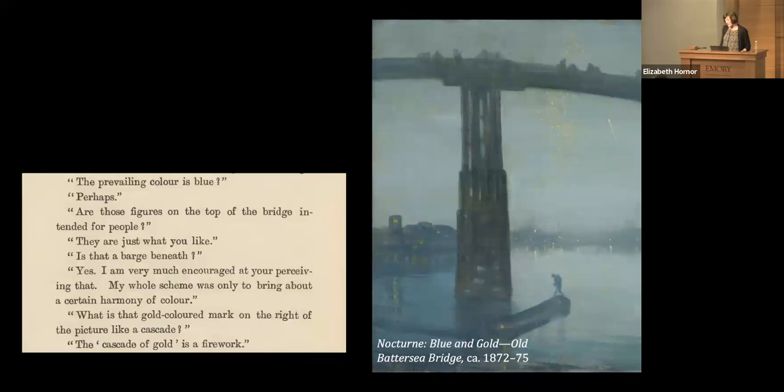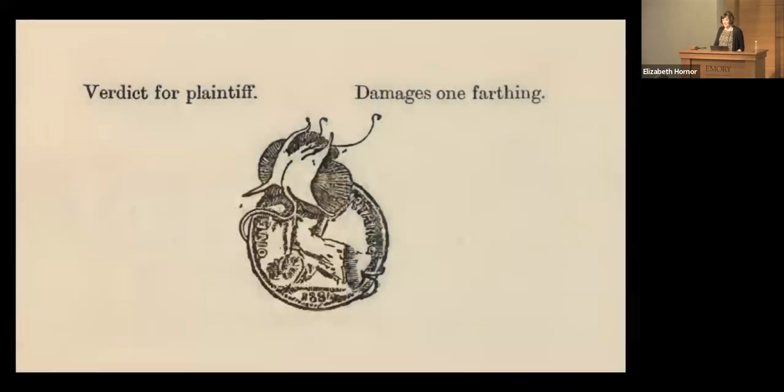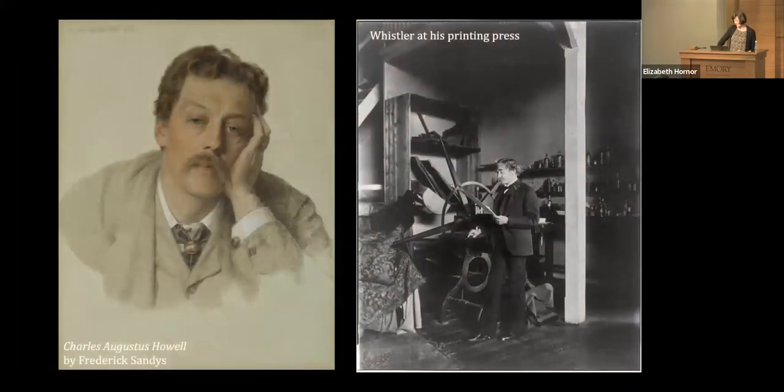Later in the trial, the Attorney General, who was on Ruskin's side of the court, said that this looked like a telescope. And the fact is, it kind of does look like a telescope if you don't know what you're looking at. But the audience in the court was not willing to give Whistler the benefit of the doubt, and neither was the jury. They did award him a farthing in damages for Ruskin's libel, so that he did win a victory, but a farthing is a quarter of a cent. So it did nothing to help his financial plight.